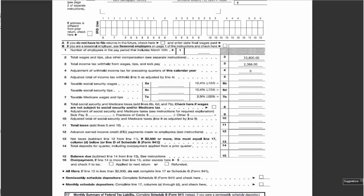Number five, adjusted total of income tax. Line three is adjusted by line four. I hope you can do that math without a calculator. I know it is third hour on a Wednesday, but 2,366 adjusted by zero is going to be 2,366. Now, taxable Social Security wages, right here. I'm going to bump over in the middle here for 6A. So what is our taxable earnings for Social Security? I'll give you a hint. We already calculated it. $33,800. Would you agree?